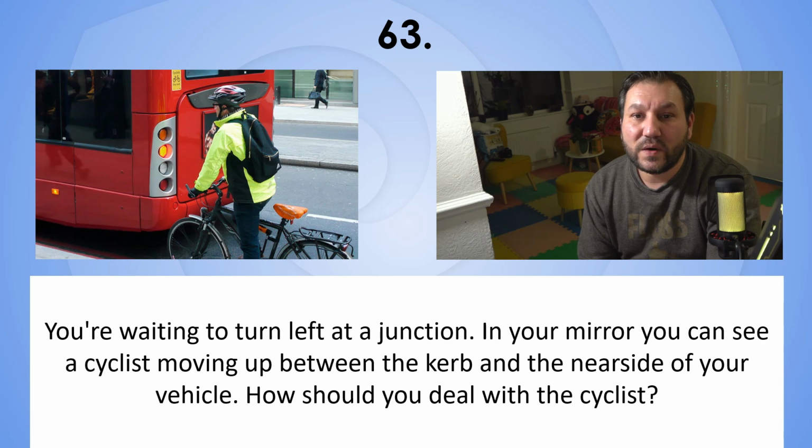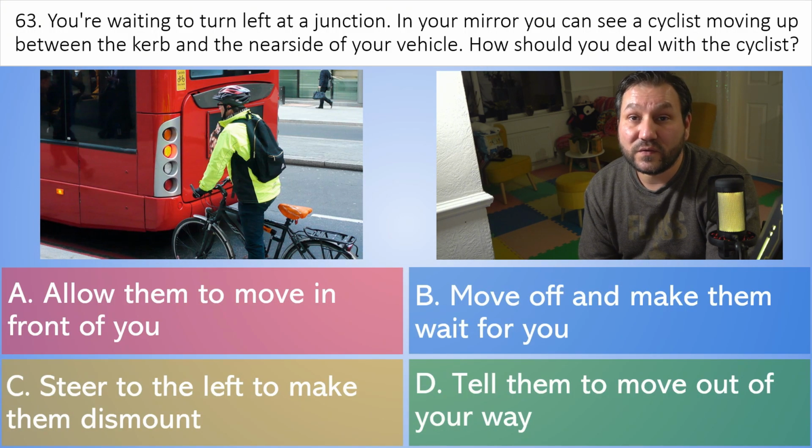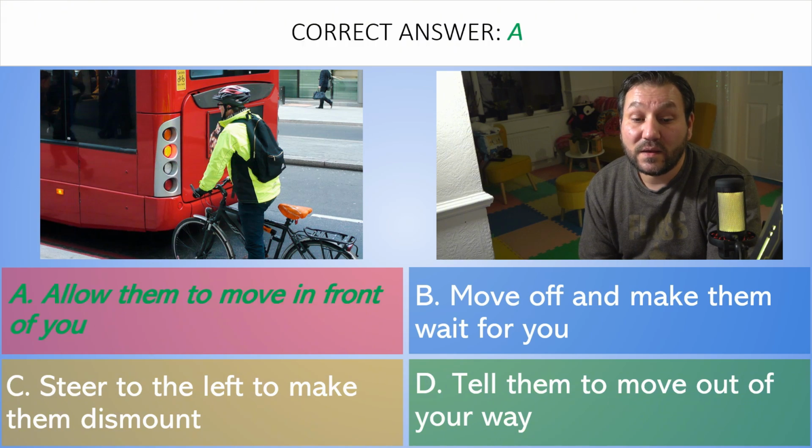63. You're waiting to turn left at a junction. In your mirror you can see a cyclist moving up between the curb and the near side of your vehicle. How should you deal with the cyclist? A. Allow them to move in front of you. B. Move off and make them wait for you. C. Steer to the left to make them dismount. Or D. Tell them to move out of your way. And the correct answer is A. Allow them to move in front of you.